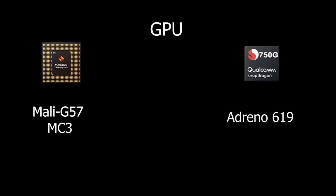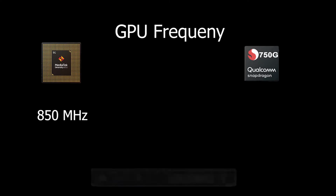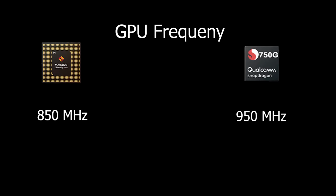Talking about the GPU, you will get Mali G57 MC3 in 800U, while in Snapdragon 750 you will get Adreno 619. Adreno 619 is quite better as compared to Mali. In GPU frequency, as I told you, it is 850 MHz for 800U, while 750G is 950 MHz. So it is faster than MediaTek.